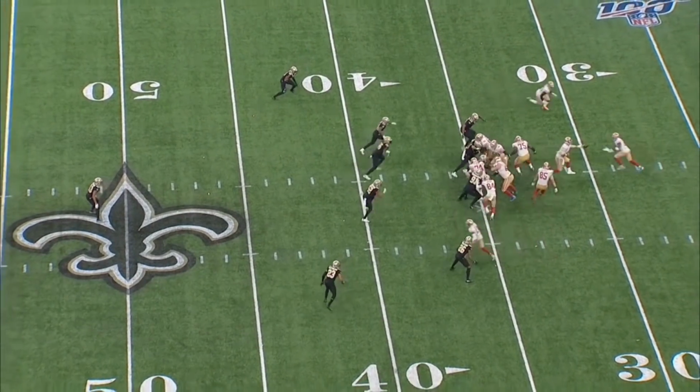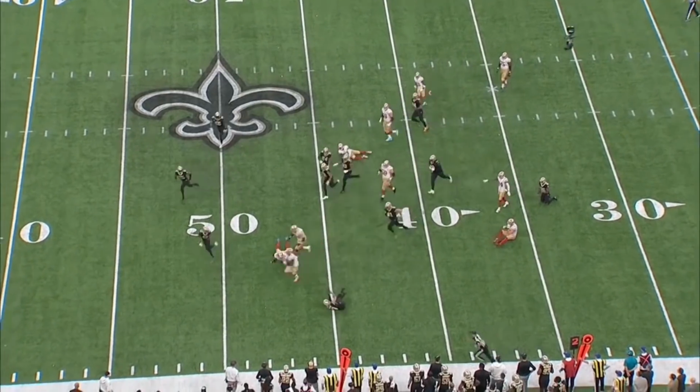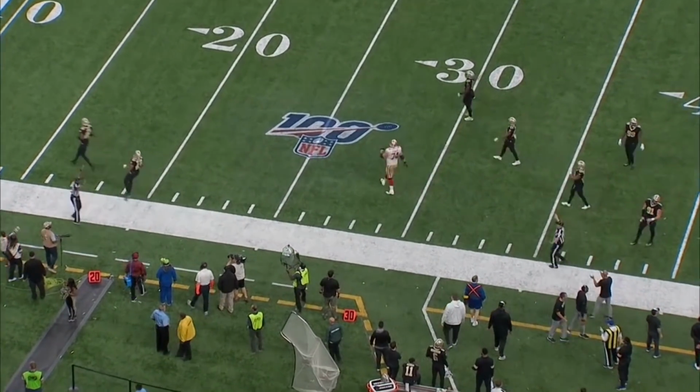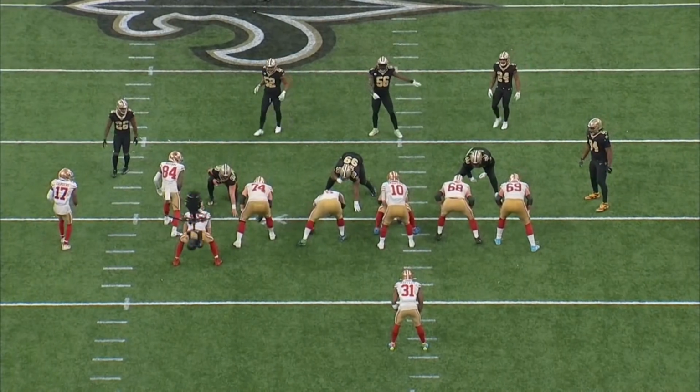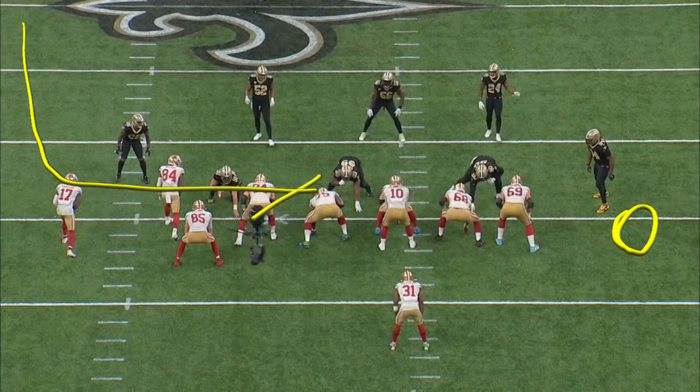This is a play that we run off some of the different things that we do. It's a little action here, a reverse off of action that we do a lot. We start over here. Deebo's over here off the screen. He's going to come over here and run the reverse. My job here is basically to block down, and then I'm supposed to lead out the reverse. I'm supposed to look down the line of scrimmage first and then lead up to find anything that's coming back.